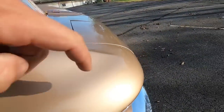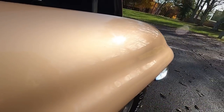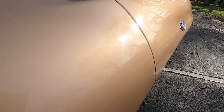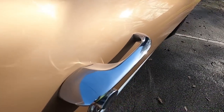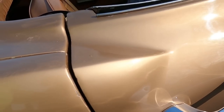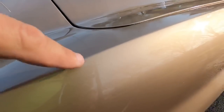On top here. Of course, I'm gonna keep my shadow behind me, so we're gonna keep working backwards from this angle. Little spot there. Nice chrome handle. Chips right here. Chip there as well. Up on top.